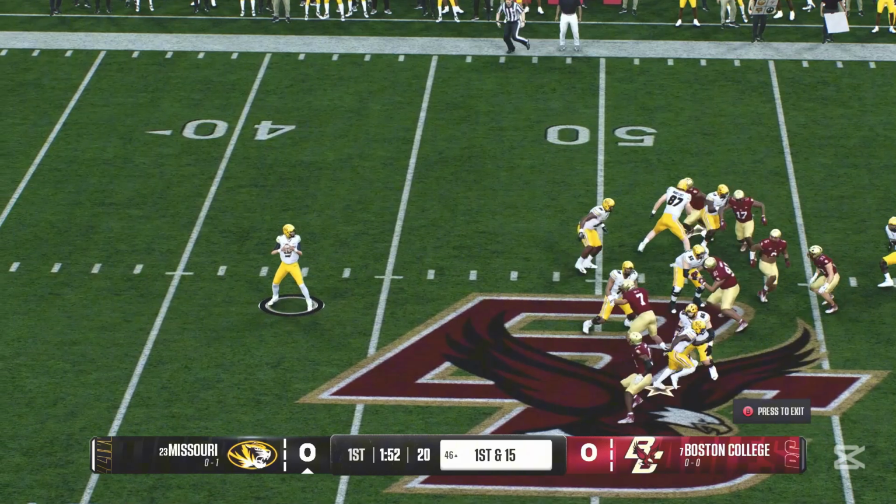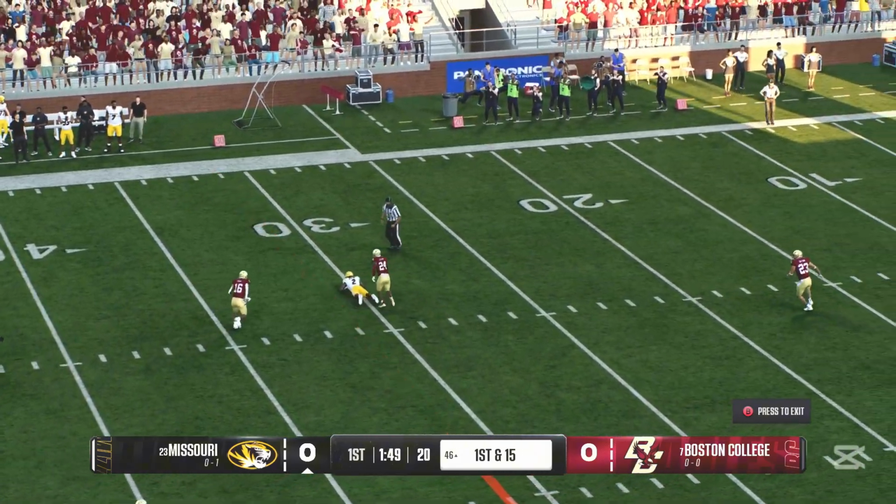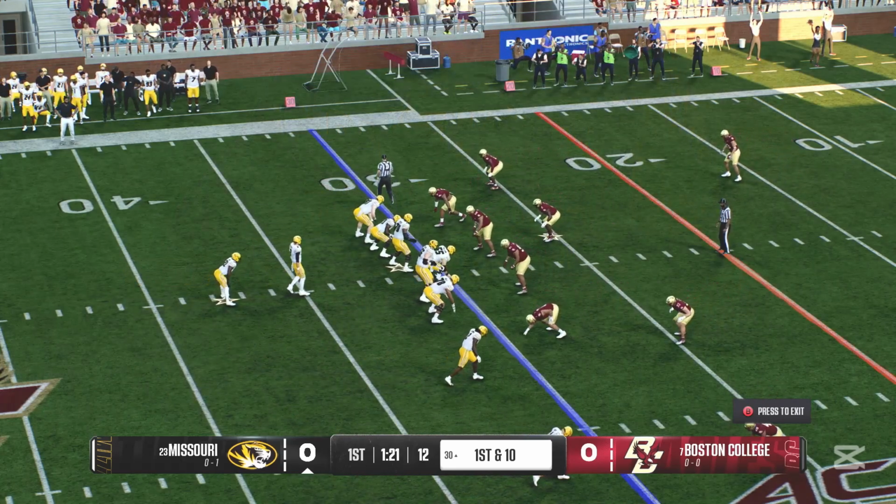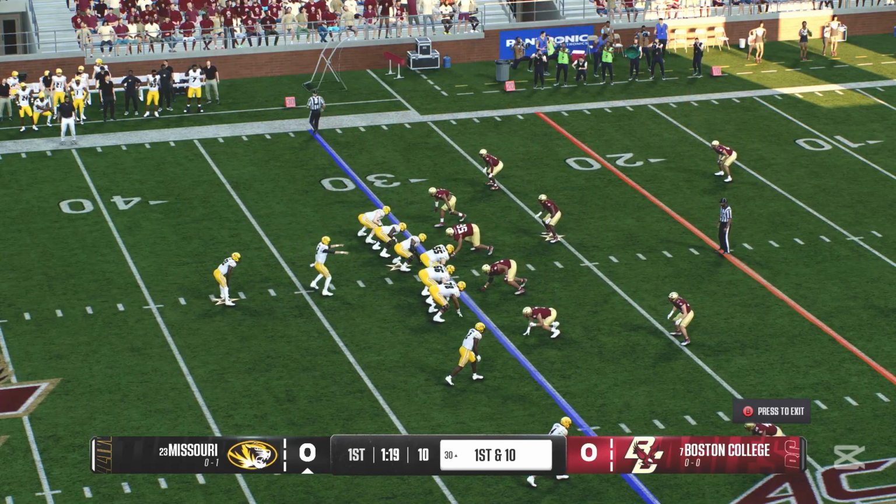Off the play fake on first down, wants to throw. Fires to the wideout. Oh, what a spectacular layout and catch. And the Tigers will snap it on 1st and 10.